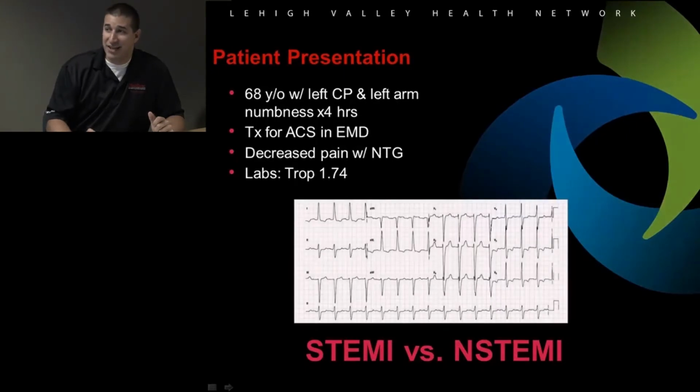They were able to do some lab results, and the remarkable lab is that they have a troponin of 1.74. Taking a look at their EKG, based off the referring facility, this is what you see. I'll give you a second there.